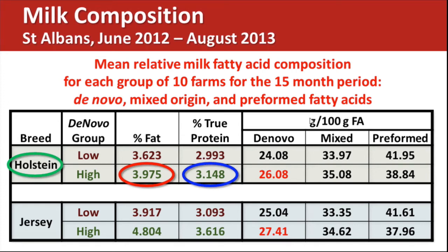It's relative percent, grams per 100 grams of fatty acids. We started out this way because we didn't know how to interpret the other data. So it seems like a small difference here, but this is pretty good in terms of a year average.